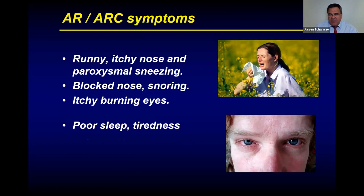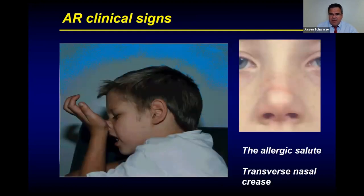You will know the main symptoms of allergic rhinitis or allergic rhinoconjunctivitis. Things like a runny, itchy nose, bouts of sneezing, a blocked nose, snoring, itchy and burning eyes. And importantly, very often poor sleep and tiredness. Things you may be less aware of is this. This is the allergic salute that you see. And if you do this repeatedly, you may end up with a transverse crease over the back of your nose. This is particularly a sign for people who have chronic perennial allergic rhinitis throughout the year.